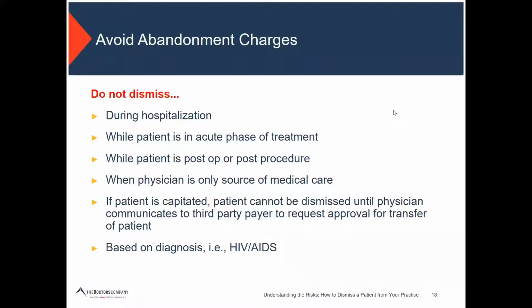And I have seen in rural areas around the country where someone is a super specialist, for example, a pediatric nephrologist in the Midwest, it may take a little bit longer for the family to find a suitable replacement. But those are considerations to look at if you're faced with that. If the patient is capitated, the patient cannot be dismissed until the physician communicates to the third-party payer to request approval for transfer of the patient.